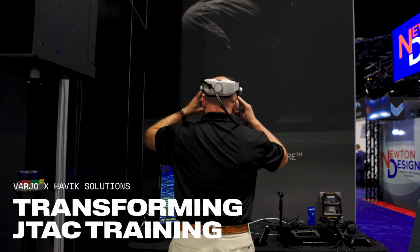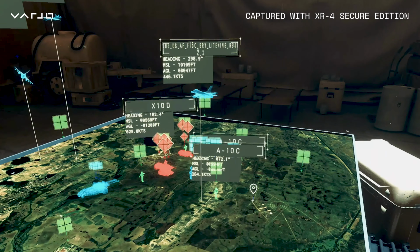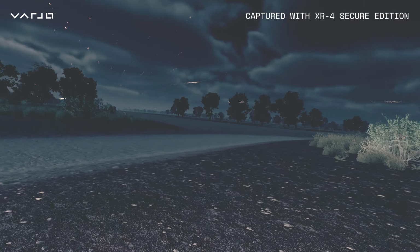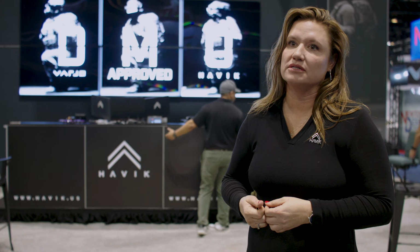What we're solving right now for JTACs is really important. We're changing the whole show of what networked exercises can look like. Before, it was massive domes and big facilities and all these requirements. Now we're able to take that into a very small area, which is extremely important for the JTAC to be able to get training in reps and sets and recurrencies.